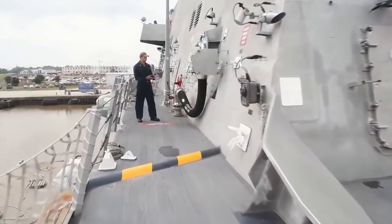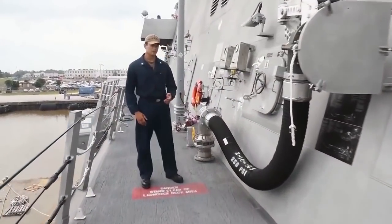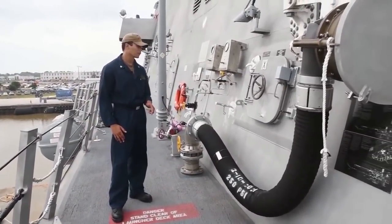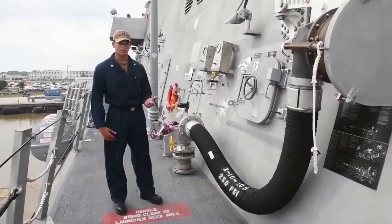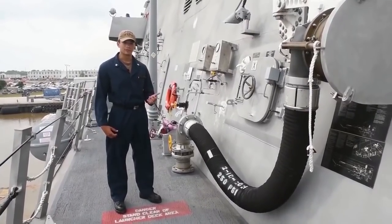This is our underway replenishment fuel station, or UNREP for short. We can transfer both diesel and jet fuel from the station while out at sea without pulling back into port. Because of this, we can stay out in the ocean for multiple weeks, even months at a time, without having to refuel and pull back into port, which can keep us at a high mission readiness to combat in the fleet.